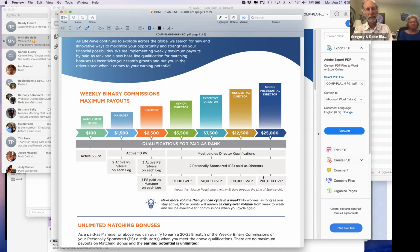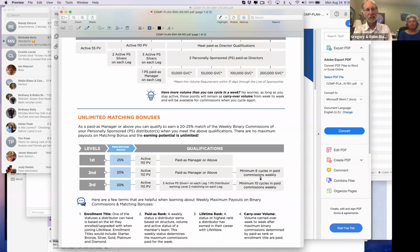So now just real briefly, the unlimited matching bonuses. The further you move on in the comp plan, in the beginning, in phase 1, most of your money is going to come from product introduction bonuses and retail and customer and preferred customer sales. In phase 2, you're going to start earning most of your money from your cycle bonuses. In phase 3, you're going to start earning most of your money from the matching bonuses. And this is a very exciting part of the compensation plan.